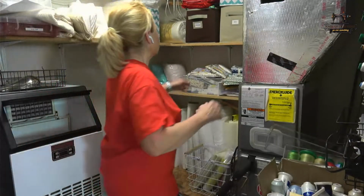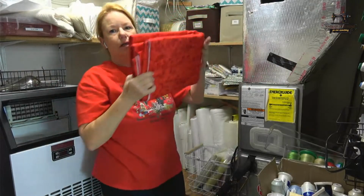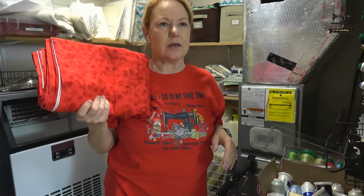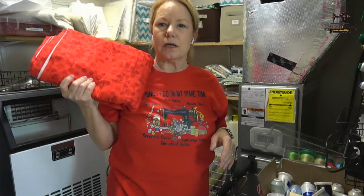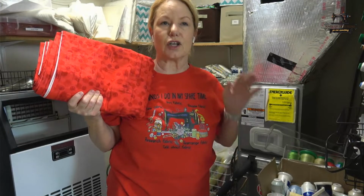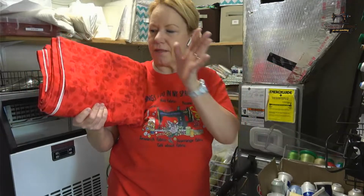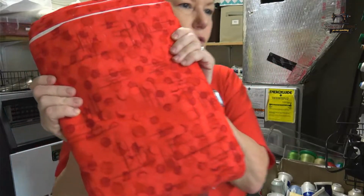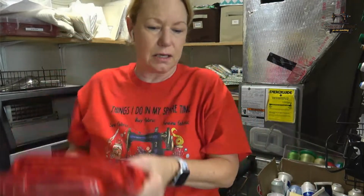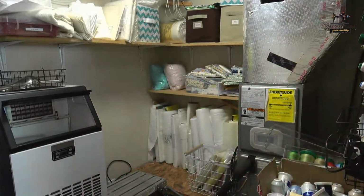All right, now here is a piece of backing I will not get rid of. I have a plan for this. There is a quilt, it's like a picnic quilt, a 58 square picnic quilt. It's adorable, made out of denim. I picked it up at Houston, and this is the backing for it. I'm glad I have this. I don't have to buy backing. So this stays. This is valuable, and it stays.